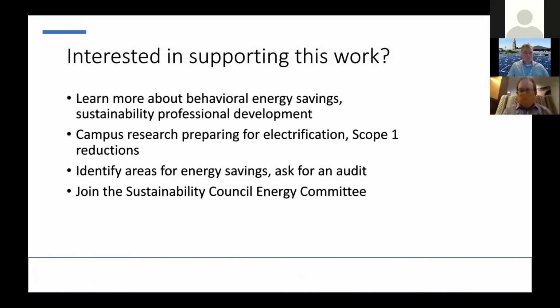So I hope this has been helpful for you to see how we're approaching our 3 different scopes on campus, our plan for reducing those and getting to a future that is carbon neutral. If you're interested in supporting this, there's more that you can do behaviorally. Some studies show that behavior can reduce building energy use by 30% or so. So there are things that you can do in your building.